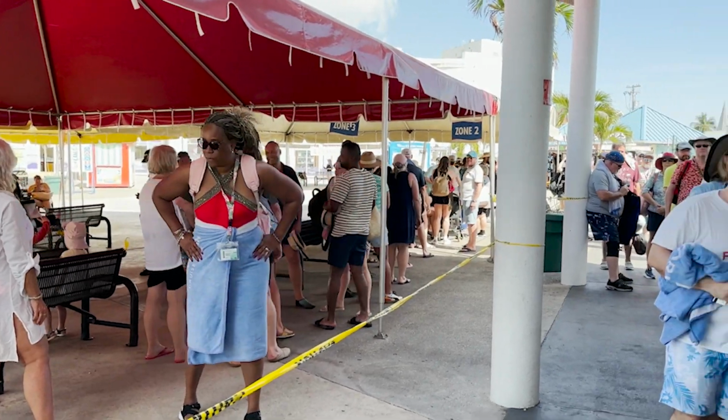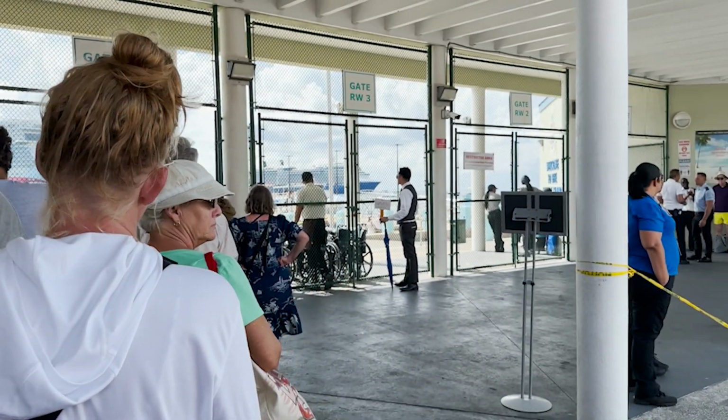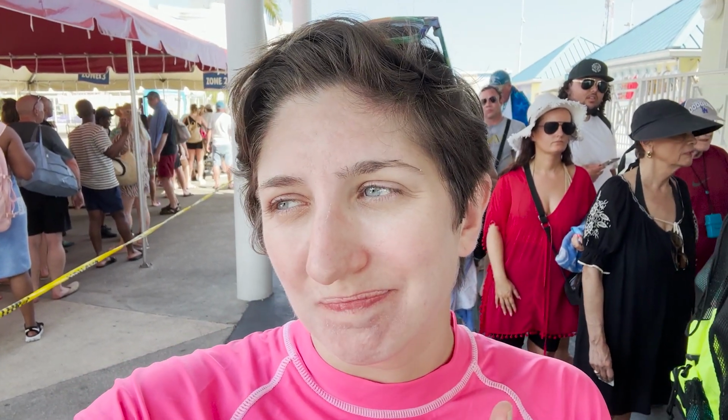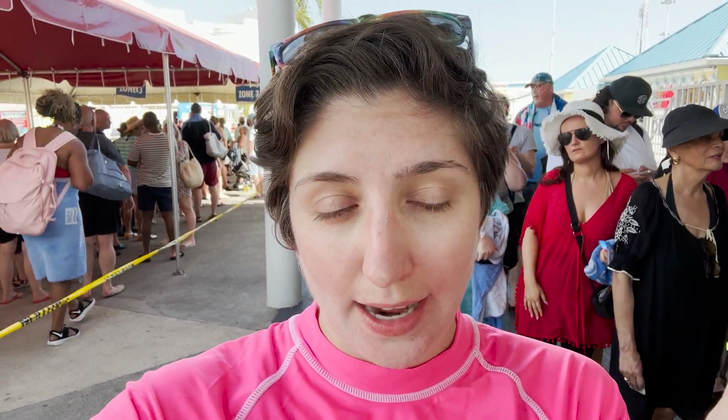So this is interesting. We're in line to go back to the ship, and that crew member right there is holding a sign that says Haven on it. If you don't know, Haven is like a suite class, but the more expensive part of the suite class. We're lower on the suite threshold. Haven is a more upgraded experience for guests with certain room categories. A benefit of having the Haven is that you can skip the line to get back on the ship when you're tendering and stuff like that. So that's pretty interesting and a pretty good benefit.